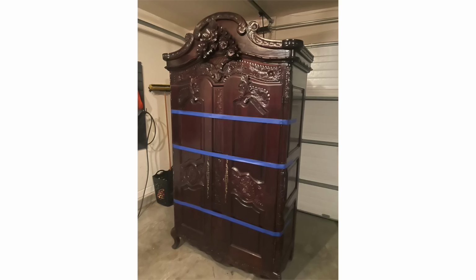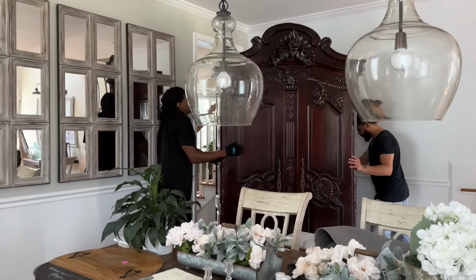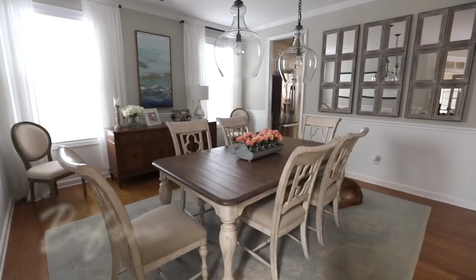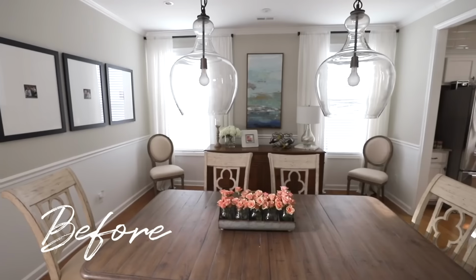Okay, it's in. It fits. Just barely. Clears the wheel wells. But we're good. We're on our way back to Charlotte. This piece was so heavy, Charlie and I could not lift it by ourselves. So we hired some movers to help, and they tried to lift it upstairs, but it was so big, it would not even fit through the stairwell. So she ended up in the dining room.